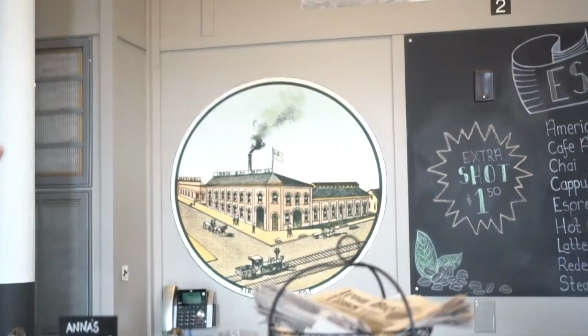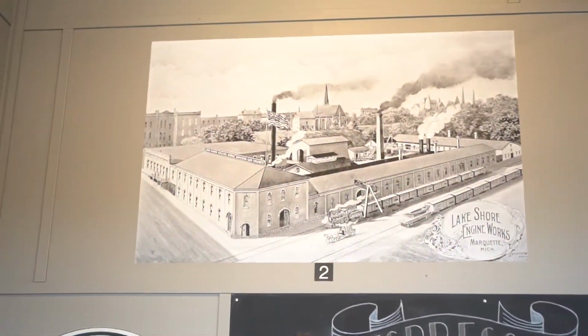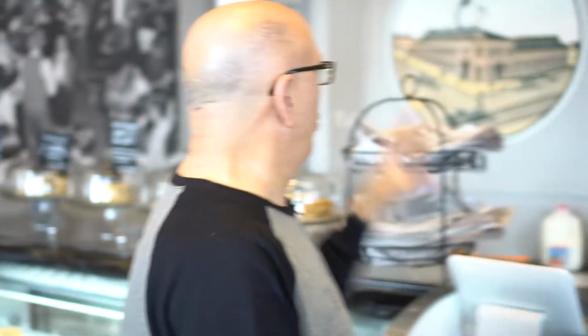And then it went into a number of different names. It went into Lakeshore Iron Works, then it went to the Lakeshore Engine Works, then it went to Lakeshore Engineering, and then it just went to Lakeshore. And Lakeshore is still in existence today in multiple locations. They're headquartered in Milwaukee. So it's transpired over a period of years into a number of different entities.